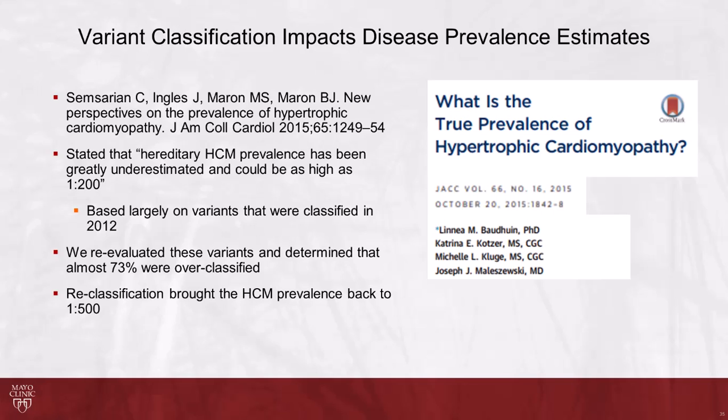There's actually, in that short time period, a lot more was known about, again, the minor allele frequencies of different variants across large populations. So we took a look at those variants and we determined that almost 73% of them were overclassified. So they really should be VUSs, maybe even likely benign. And by doing that reclassification, it brought the HCM prevalence back to the normal 1 in 500.